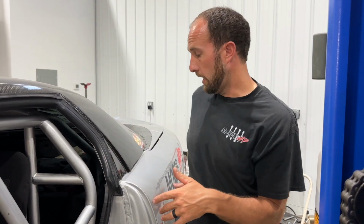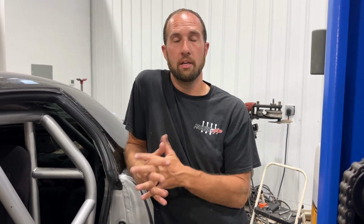And I ran the coil springs, I loosened it all the way up. And when I set the car back down without anything else hooked up and the driver's weight in the car, the ride height from left to right was almost exact. I mean, it was the same. It was within 1/8 of an inch.